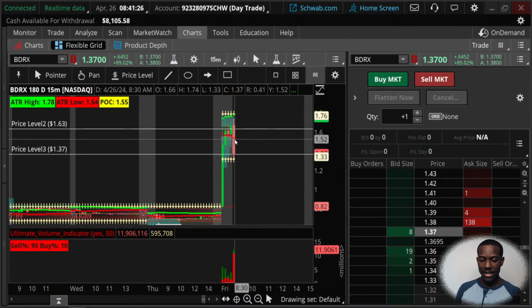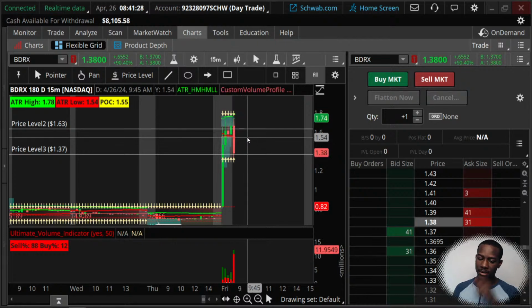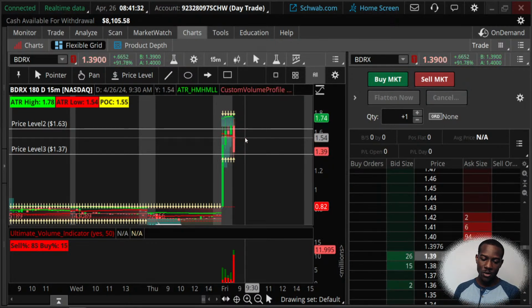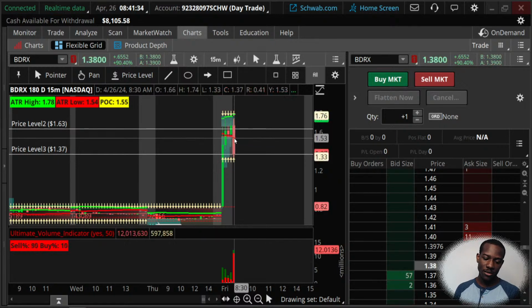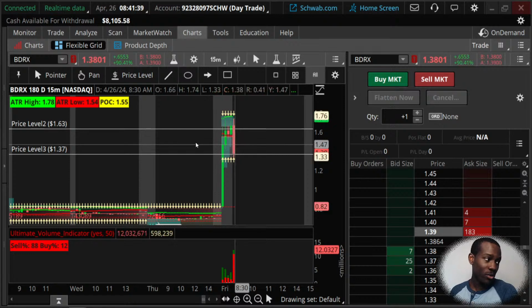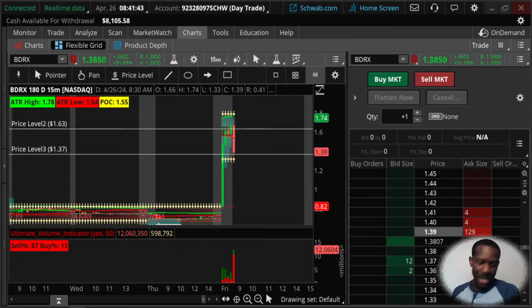Shorts, they know they got a lot of resistance right here. If this thing does get back up to 154, this is where they're trying to be shorting. If they want to be shorting for a continuation down, that would be a beautiful play on down. But BDRX, I'm probably going to go ahead and pop that one off of there.